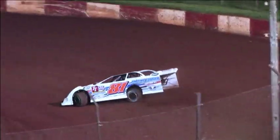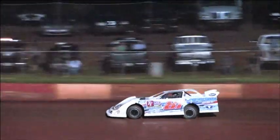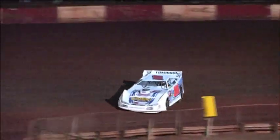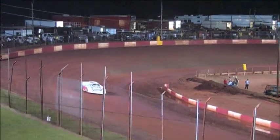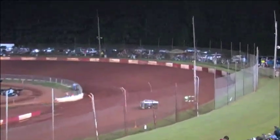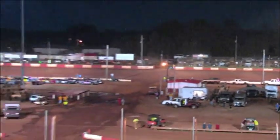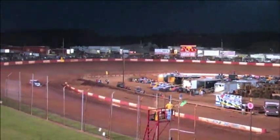And a 15.229, good enough for 6th quick right now, so just missing the top 5. Not a bad lap to start off. So Ridley will finish up on lap number 2 to the tune of 15.326. 15.326 all laps timing for Aaron Ridley. And that'll keep him in the number 6 spot as up next is our own Buster Goss.